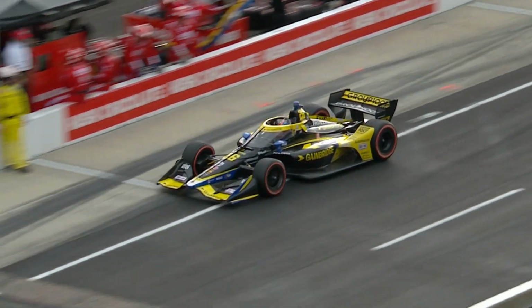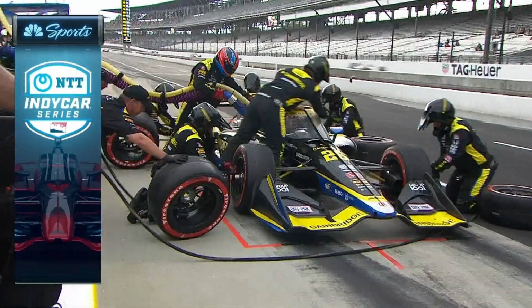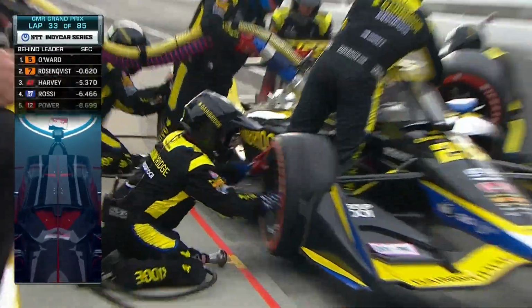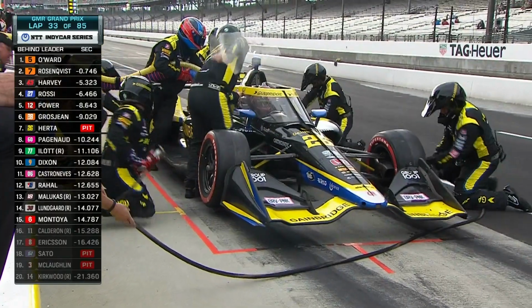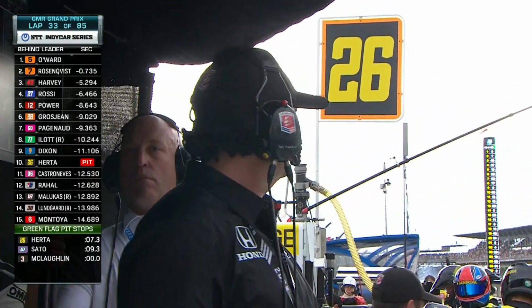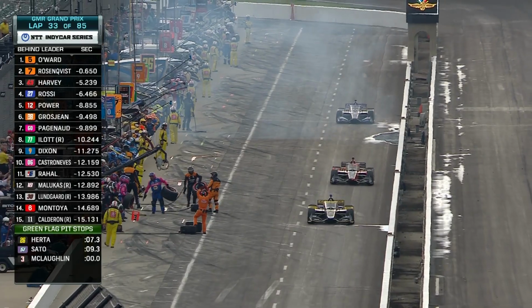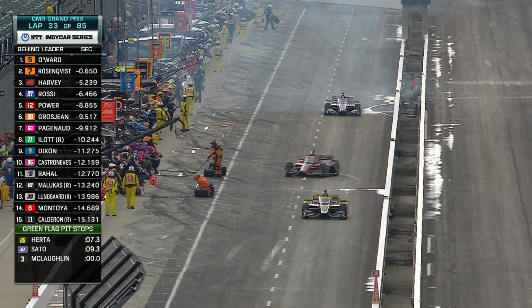And the race leader is on pit road. He was the first one to stop on lap 2 and make that daring move to go to the slicks. He's got another set of Firestone alternates. The temperature feels like it's dropped 15 degrees in the last 10 minutes. The rain is coming anytime soon, but Herta is hoping and praying that everyone else makes their pit stop or they get a free stop to switch to the rain tires.